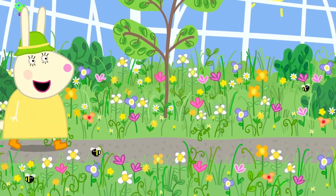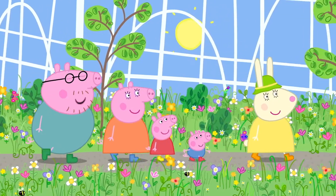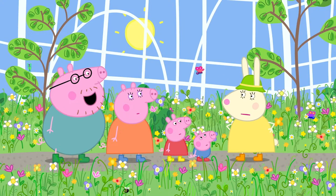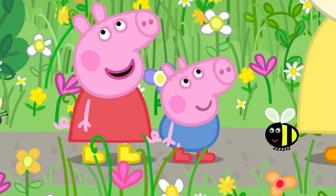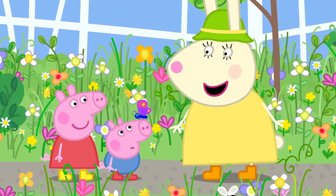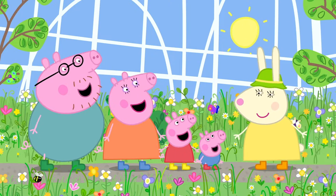Our first garden is a wildflower meadow. It will look nice when you've tidied it up a bit. This is what wildflower meadows are meant to look like, Daddy Pig. It takes a lot of effort to make it look this messy. The butterflies and bees like it. That's right. Wildflower meadows are very good for butterflies and bees. Would you like to see the other gardens?